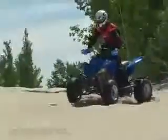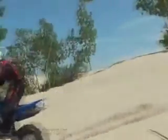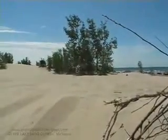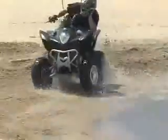You have to be 12 and over to ride any ATV here with a safety certificate. 16 and over to ride a three-wheeler, and 16 and over to ride most any type of quad out here. So rules are basically the same all across the board for ATVing, whether it be sand or trail riding.